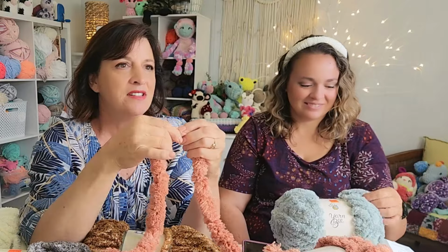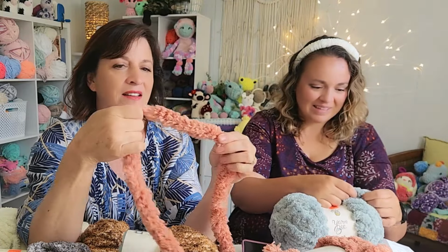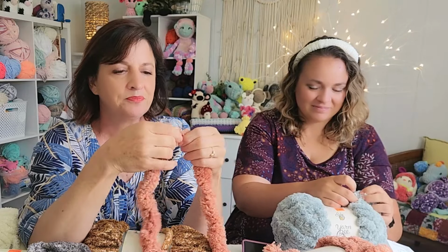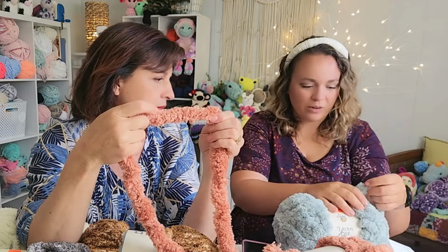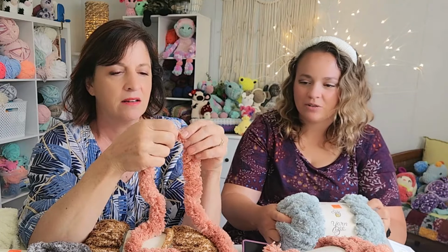This is the kind of thickness that you only can feel. So you have to have maybe a little bit of experience before crocheting with plush yarn so that you know how to feel where the stitches are. It does have a thin core. It's really thin, but it'll be really fun to see how it crochets up.